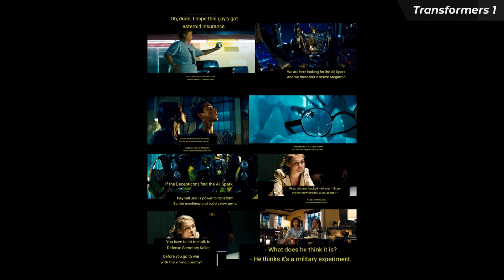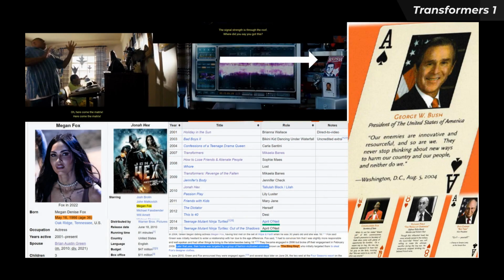This doesn't mean these military cooperation comms are pro-Bush. They clearly aren't. You can see it in a number of scenes, like this scene where they recruit a hacker who has an anti-Bush playing card deck. Megan Fox is the real clue to unlocking the purpose of these comms in relation to the media.